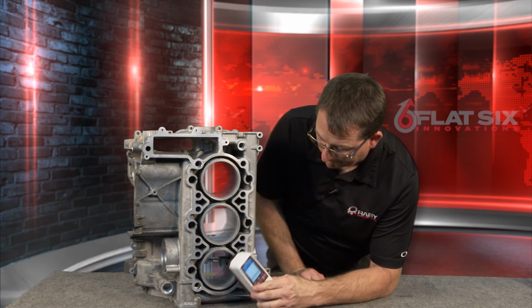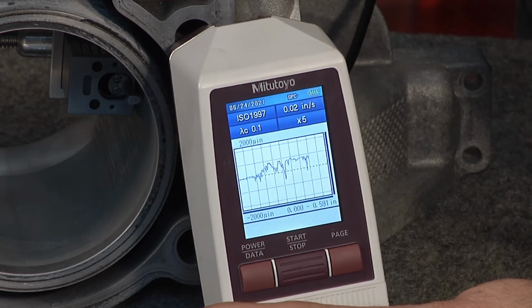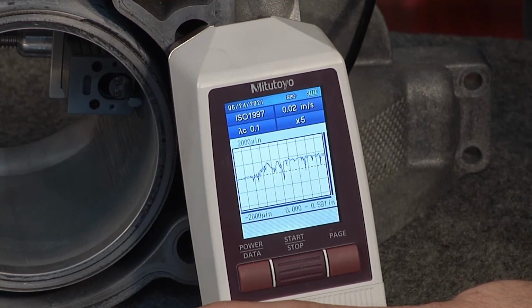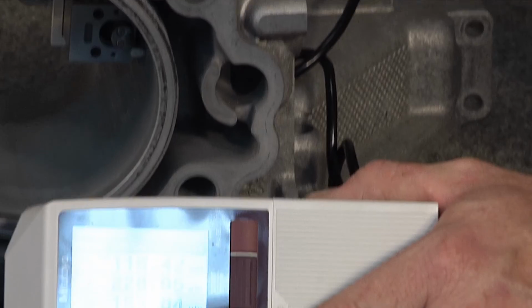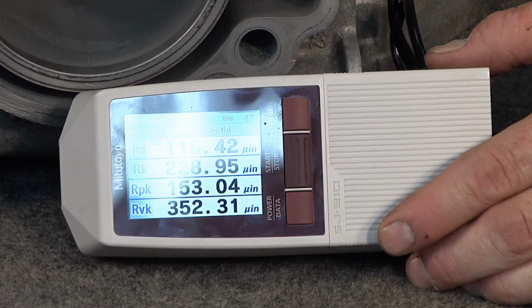So now, just for a crazy comparative, I've actually put the profilometer right over the worst part of cylinder 6's scored bore area. We want to see just exactly what kind of roughness average and RVK and RPK and RK we're going to end up with on a scored surface. And that is pretty insane. Gives you an idea of exactly just how rough it really is.